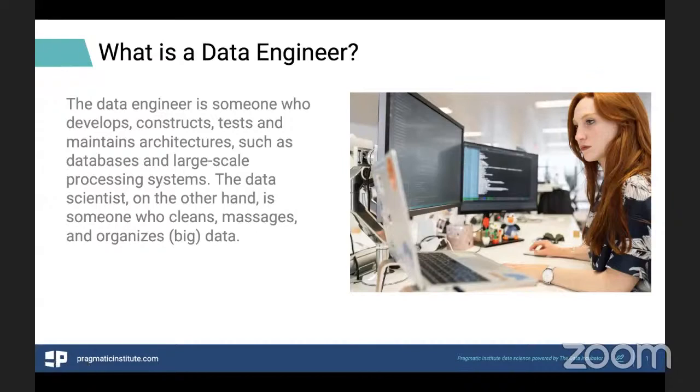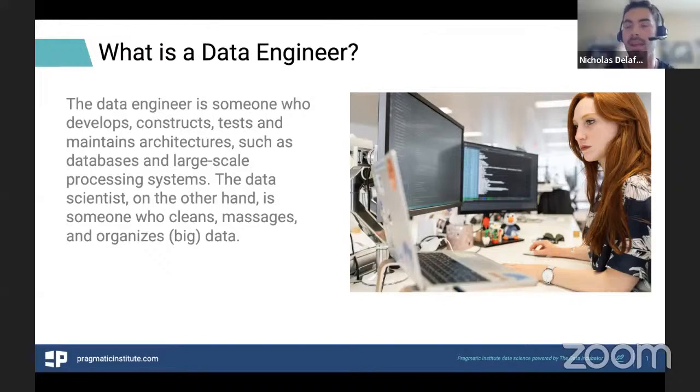Okay, so I am the data engineer who's in charge of the data engineering program. I'm really excited to talk to you guys today about the difference between data science and data engineering and which might be right for you.